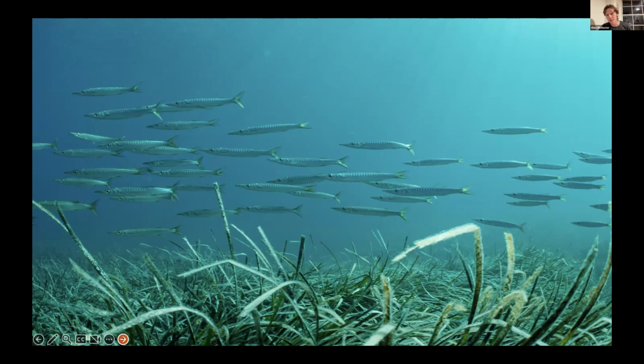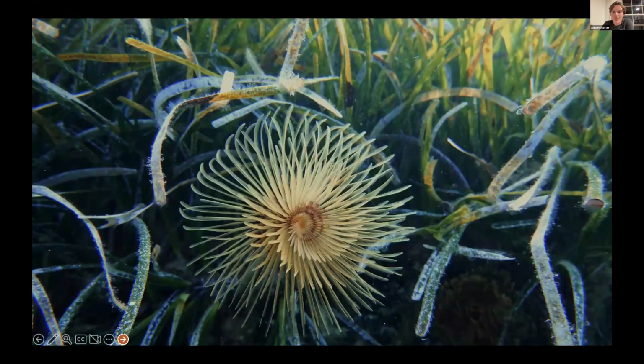There's a whole issue around preventing larger external trawlers coming in and then scooping up all those fish. And there's some conflict there between large and small scale fishers, but there is a lot of interest from smaller scale fishers in protecting these areas for their fish yields.